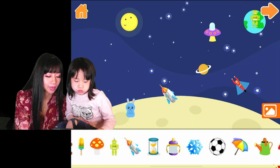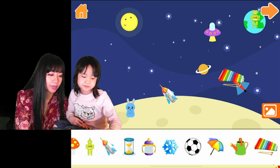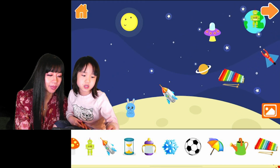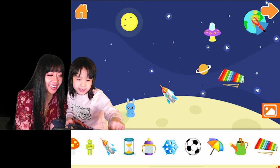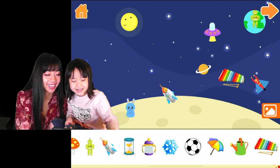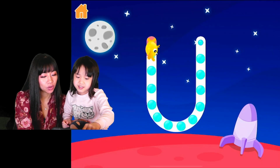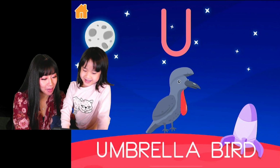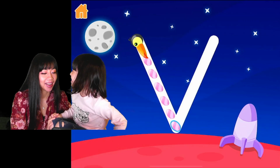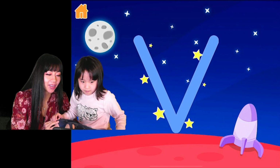You have unlocked a new sticker. Oh, you got a new sticker. Here's flame. Oh no, wait. There's an alien in there. No wait, I can use the alien sticker. Zoom. Okay. You. You are too good. U is for umbrella bird. That's an umbrella bird? Look at the head. It has an umbrella over the head to cover it.